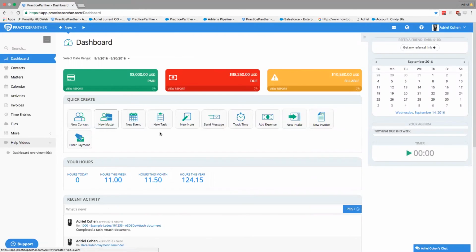So I'm going to move forward. I'm going to show you a little bit about the software, okay? So what I want to show you first is the dashboard page. As soon as you create a login, the first thing that you're going to see is this dashboard page.